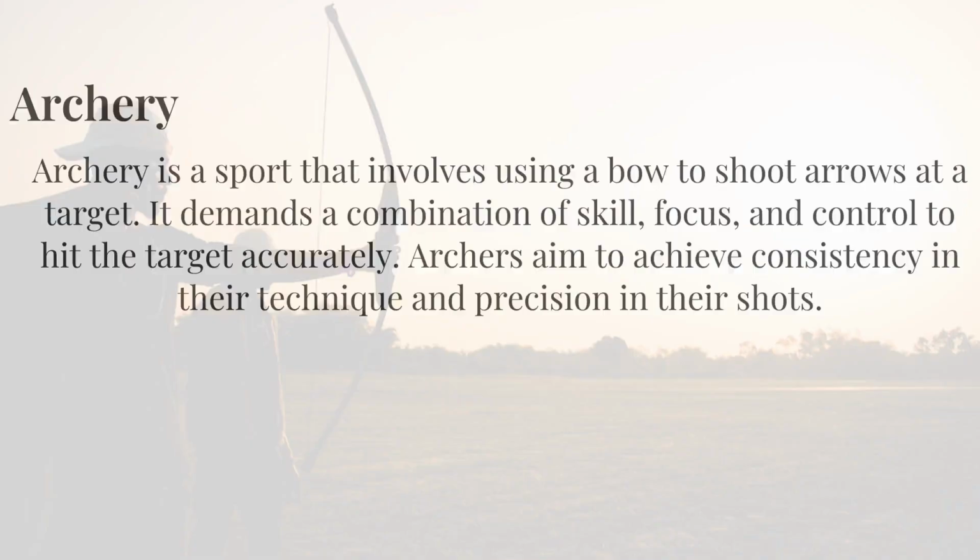Archery. Archery is a sport that involves using a bow to shoot arrows at a target. It demands a combination of skill, focus, and control to hit the target accurately. Archers aim to achieve consistency in their technique and precision in their shots.